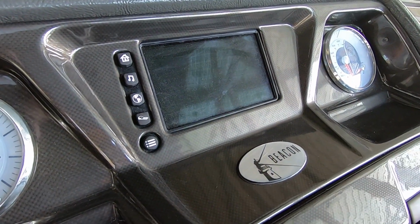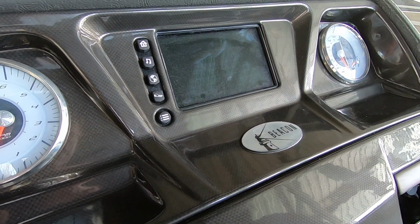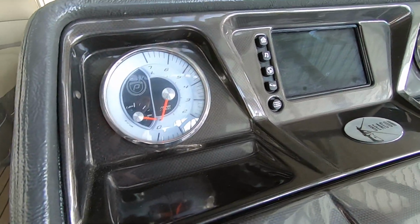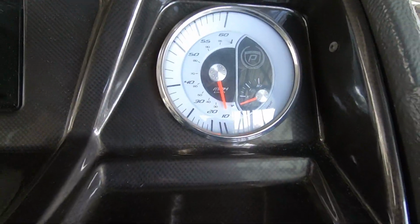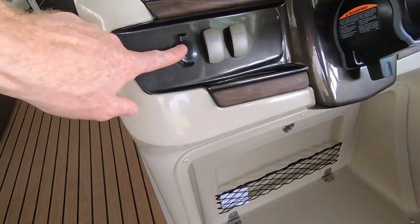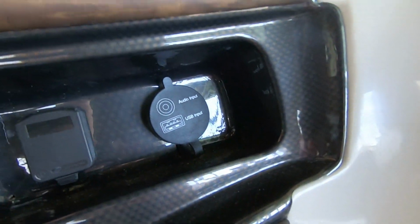This has a Chartplotter. It's got your stereo controls, and it's got air and water temperature gauges, a compass, lots of cool features built into it. Trim gauge over here, tachometer, speedometer over here, 12-volt power outlet, horn. And this is your USB and auxiliary input.